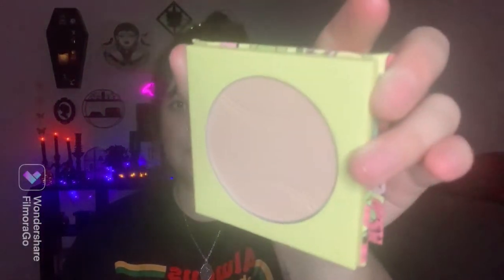Now, I don't know how true that is, but it comes with a little mirror. Oh, and it folds back. Cool. This is what it looks like. I'm hoping that it does work for me because it says it's soft blurring. I mean, it says it's a soft matte, but it's blurring. It's a pore blurring pressed powder. So I'm hoping that it works.